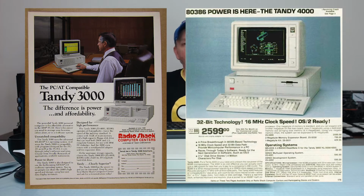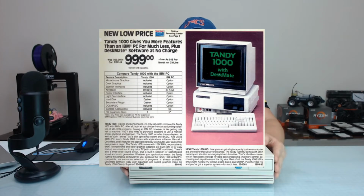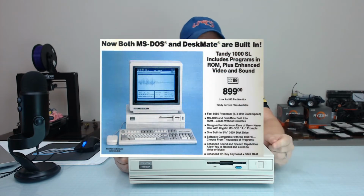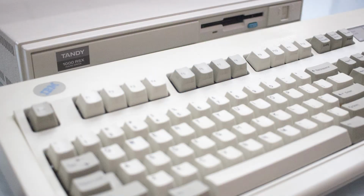But what we want to talk about today is the Tandy 1000 RSX. So this is the last machine in the entire Tandy 1000 lineage. It was preceded by the Tandy 1000, hold on to your horses here, the Tandy 1000A, 1000 HD, the EX, the HX, the SX, the TX, the TL, the TL2, the TL3, the SL, the SL2, the RL, RLX, and the RSX. That was all one series of PC compatible computers that started in 1984 until their demise of manufacturing in 1992.